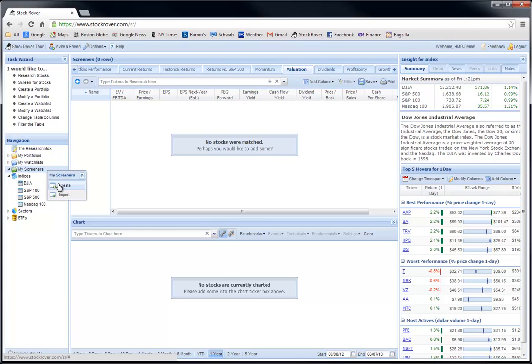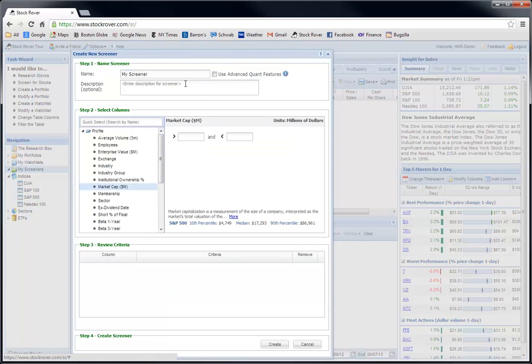We go to my screeners and right click and indicate that we want to create a new screen. It gives a default name, but we're going to change that to big dogs with growth, and give it a description: the biggest fish that is still growing. We're looking for large cap companies that are still exhibiting significant sales and earnings growth. So how do we go about building a quant that does this?